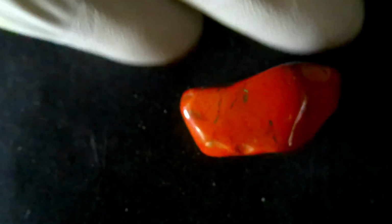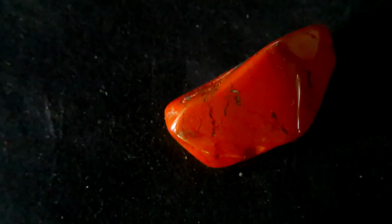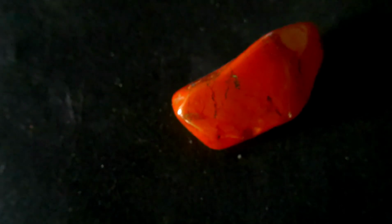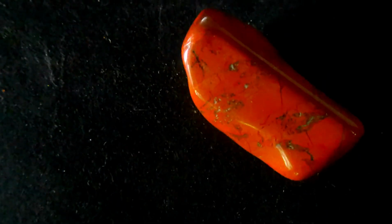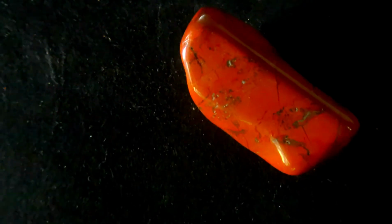This one's got that classic Jasper color, but it's got beautiful fire red coming through it. Did you see that? It's got some micro banding. It looks like it is an agate, a Jasper agate, and it's just got that beautiful fire color. You see the orange there in the banding. It's like molten lava.